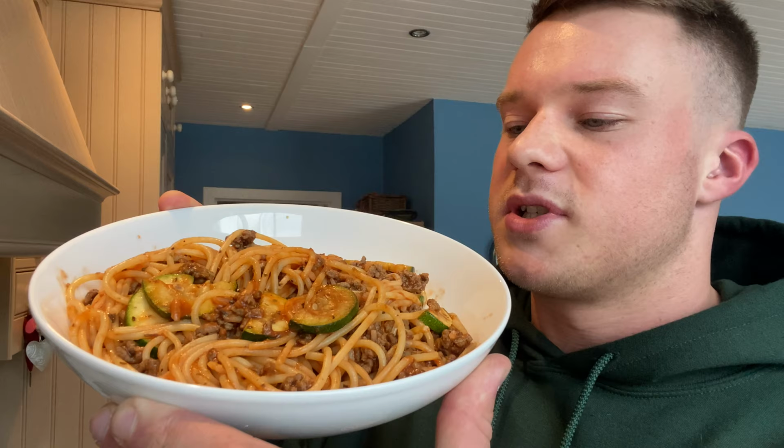We're back from the barbers, feeling fresh. Picked up a decaf coffee on the way home, so feeling good. Meal number four going in now. We've got 140 grams of dry weight spaghetti, 150 grams of lean 5% steak mince, some courgette, half a courgette, basil, oregano, some passata tomato sauce, salt, pepper, and then a bit of Worcestershire sauce.